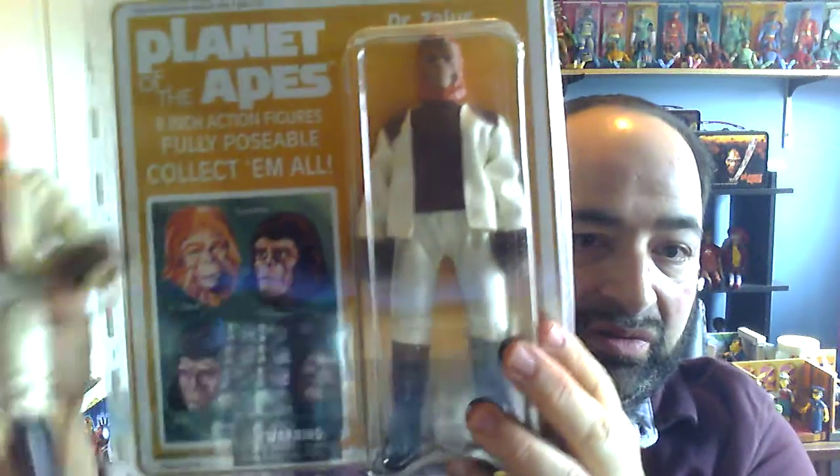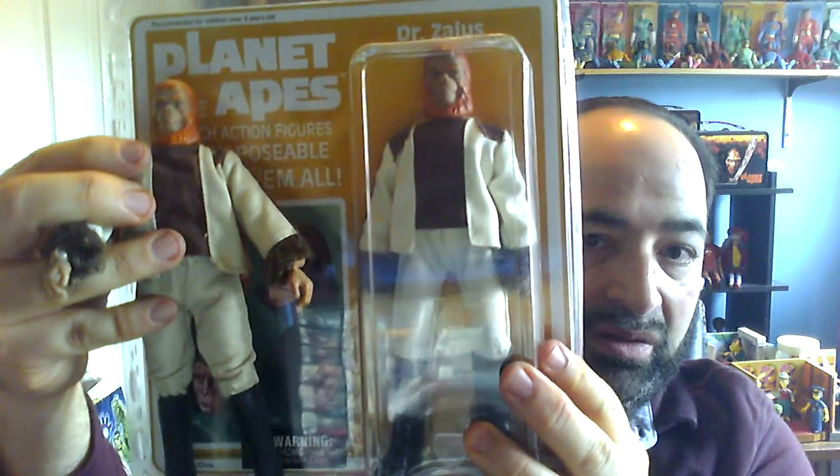It's kind of like the Ronald McDonald version of Dr. Zaius in a way. And it looks the same. I mean, I don't see almost any differences when you look at the two. So that's Dr. Zaius.